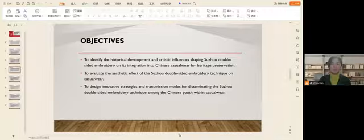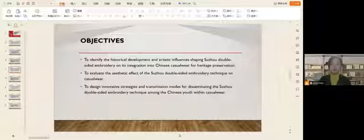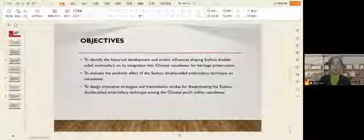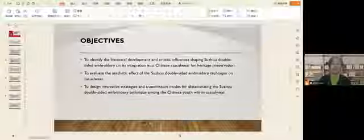Here is the objective: to identify the historical development and the artistic influence shaping Suzhou double-sided embroidery on its integration into Chinese casual wear for heritage preservation. To evaluate the aesthetic effects of the Suzhou double-sided embroidery technique on casual wear, to design innovative strategies and transmission modes for disseminating the Suzhou double-sided embroidery technique among the Chinese youth within casual wear.